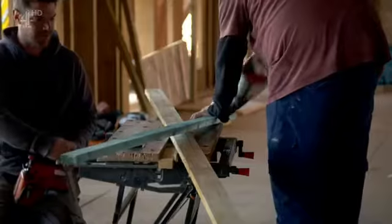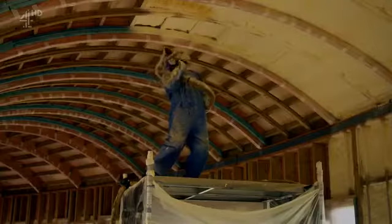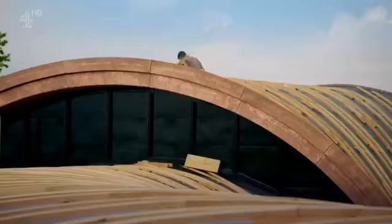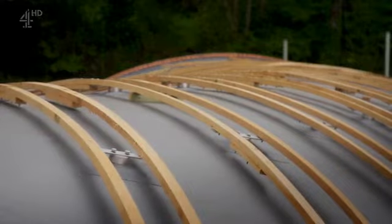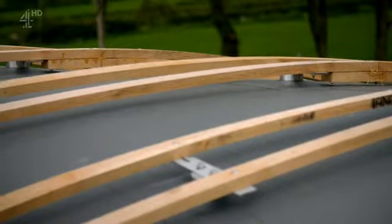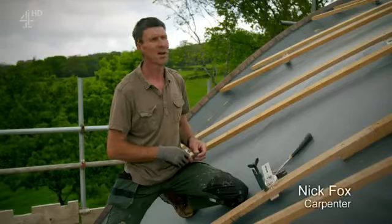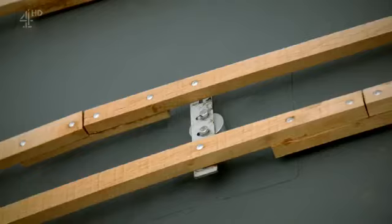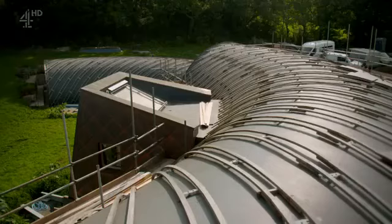Two months later, and the site is a frenzy of activity. Inside, insulation's being sprayed into the roof and walls of the building. While outside, using Elizabeth's markings, the builders have fixed and bent heavy green oak strips over the roof, using Stephen's cleverly devised system. The first day we were on it, it was trial and error, really. Again, really learning where to join them, because of the stress you're putting the battens under, because they're going two ways. Obviously, they're going over, and they're trying to twist around as well.